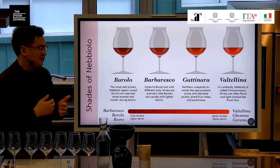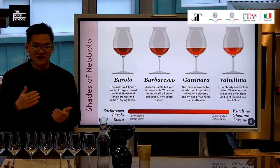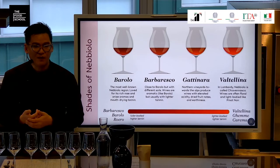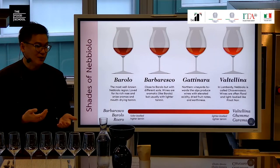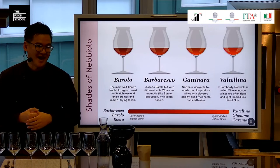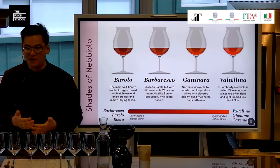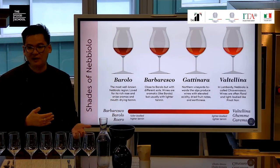Barolo is very high in terms of tannin, and this wine needs a lot of time for aging. Certain bottles can go up to 20 years, 30 years. When I was a student, I received a gift of a bottle of Barolo of 1987, and believe it or not, the wine is still good quality, good acidity, drinkable. I love it. So it means that this grape can be aged for a very long time.